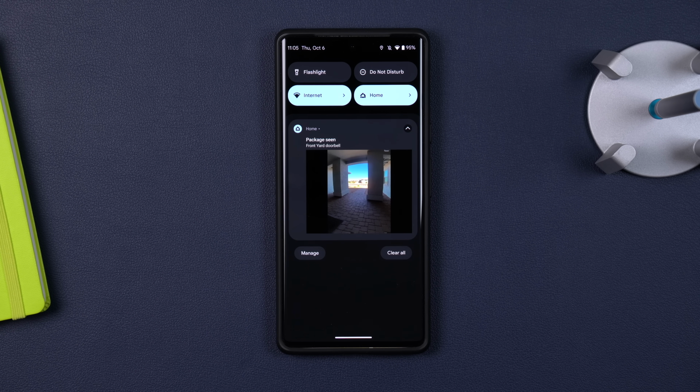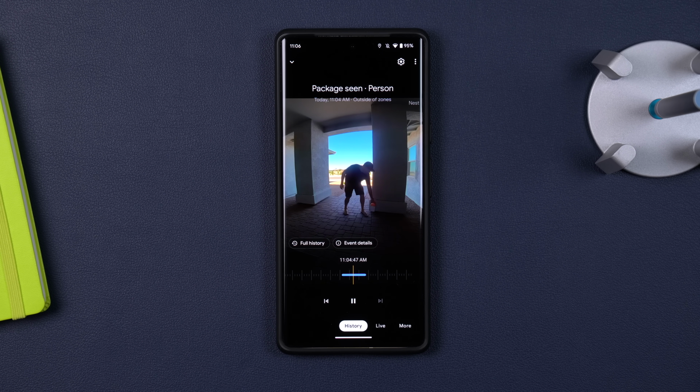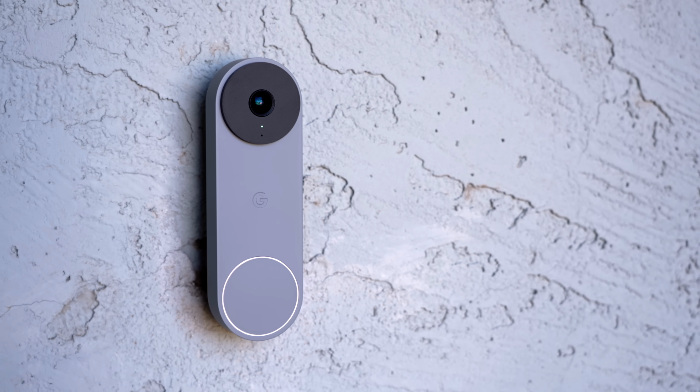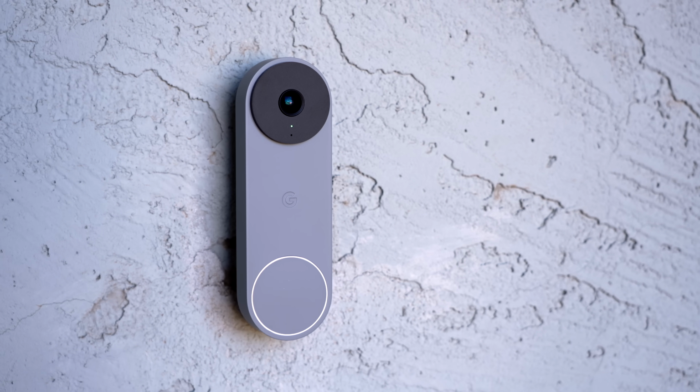I tested the package alerts and it notified me when a package was delivered or taken off my porch, which could be a negative if you're trying to hide Amazon deliveries from your spouse. Really though, their AI and detection is top notch compared to other video doorbells that claim to have similar features. Honestly, if you're looking to get in the Google Nest ecosystem, then you're not going to be disappointed with this new wired doorbell. The doorbell and app are also really easy to set up and use, and it's one of the best video doorbells I've ever tested, especially considering the price at $180.